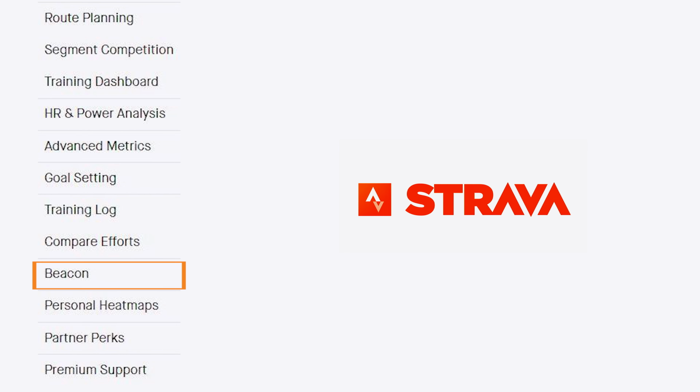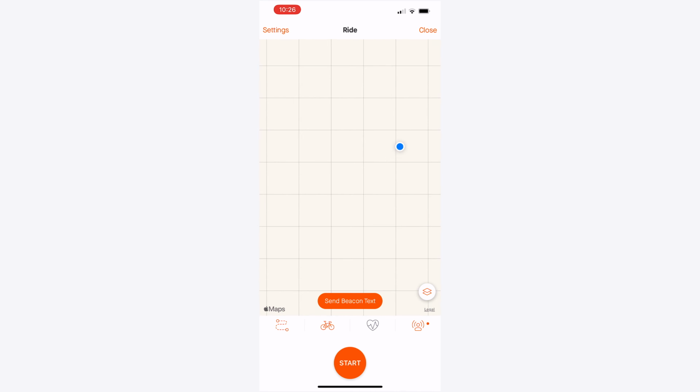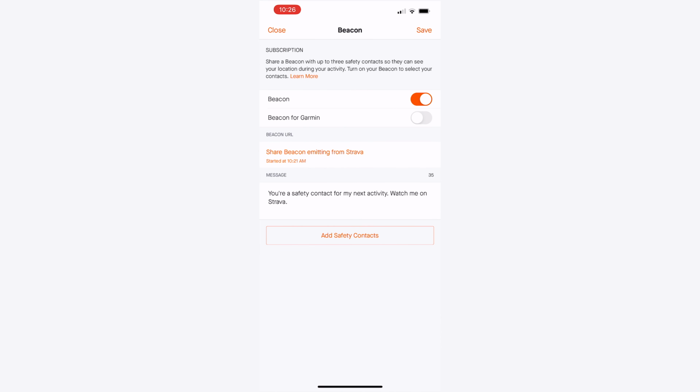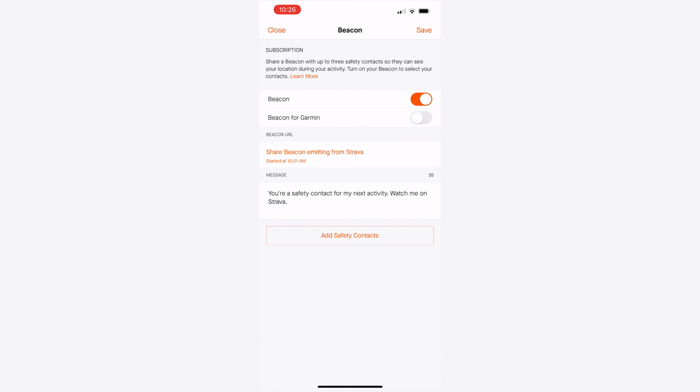So next we'll look at something called Beacon. So Beacon is a really cool function that you can use on the mobile app. And it basically is a live tracking feature that lets people know, or your contacts, if you ever go out for a run and you want to share your location with them. So you can either connect this to your Garmin watch, or if you have any other smart watches, they might be compatible. Basically, you add your safety contacts that you want to contact when you go out for a run.